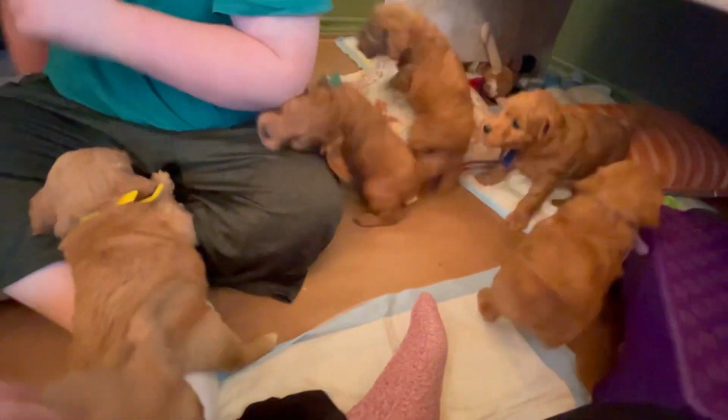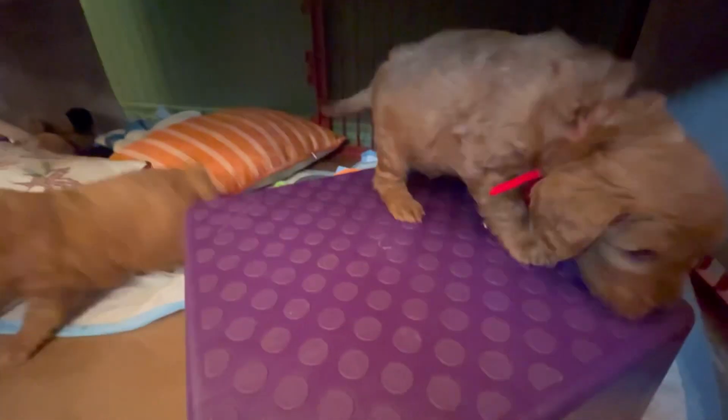So what we're doing right now is just socializing with the kids, which is really, I feel, important. That's an important part of their going home. See that Diana's puppies are the ones wanting to be with us right now. Ruby's puppies are actually pretty calm.